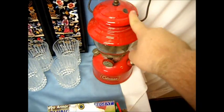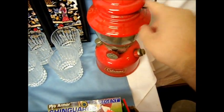People really... Oh, shoot. Yeah, paint came off. Crap. Oh well. Stuff happens.